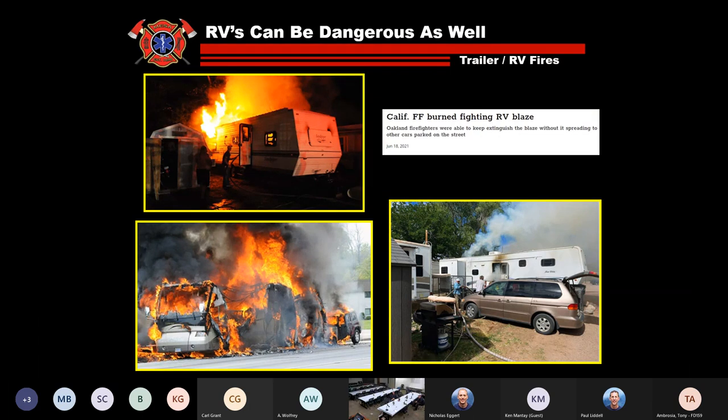So understand that RV fires can be dangerous as well, even though they're very small. You still have the potential for a flashover inside these in extremely high heat conditions. And in this situation, there was a California firefighter burned by an RV fire. And once again, as we talked about before, some of these RVs are significant size. They're almost as big as some of our small single wide trailers. So don't downplay the dangers associated with it.